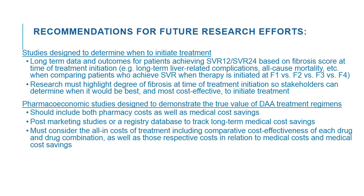And then lastly, pharmacoeconomic studies that would be designed to demonstrate the true value of DAA treatment regimens. These studies should include both pharmacy costs as well as the medical cost savings. This could be done either through post-marketing studies or potentially a registry database that could track long-term medical cost savings. And we really feel it's important that any pharmacoeconomic study consider the all-in cost of treatment, including the comparative cost effectiveness of each drug, as well as drug combination, as well as those respective costs in relation to medical costs and resulting medical cost savings. And with that, I'll turn it back over to the presenters.